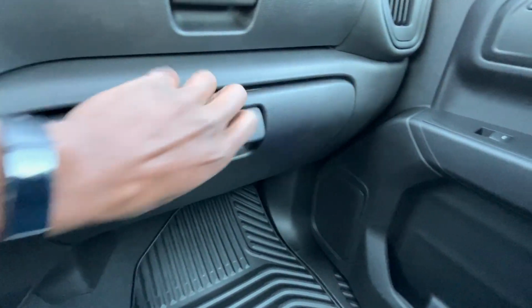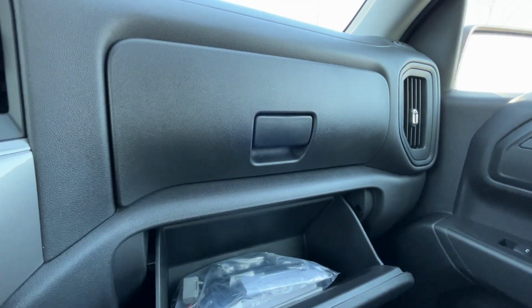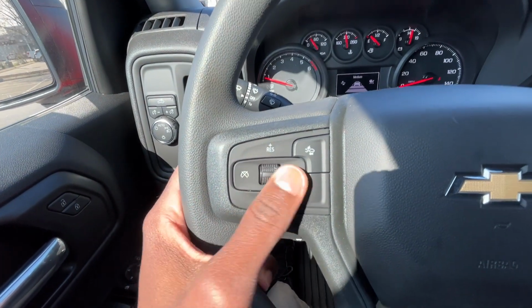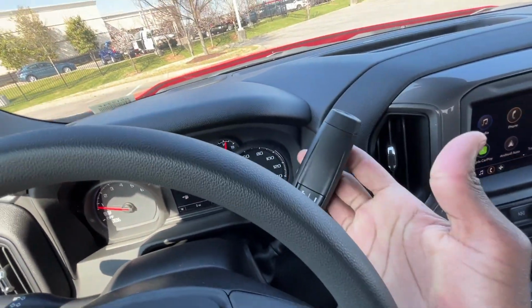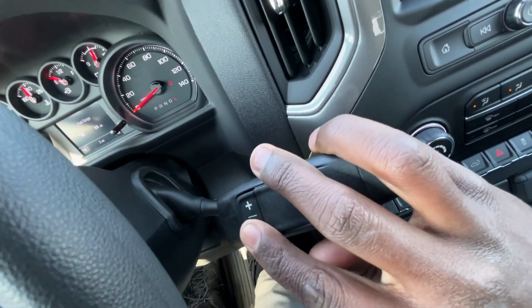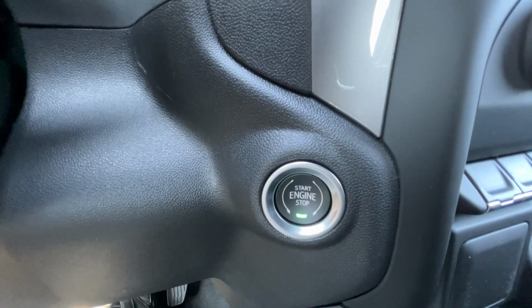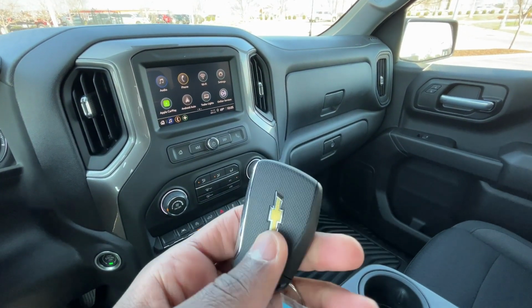Over here we have our glove compartment. Owner's manual's there, and then a second cubby here. And then we can adjust the forward collision by hitting this here. Cruise controls, windshield wiper controls, and then for our shifter, the column, you just hit the brake, pull down: reverse, neutral, drive, low, and then we can shift manually here in low mode. And we finally get standard push button start in the Custom. And we have that new key fob here with remote start.